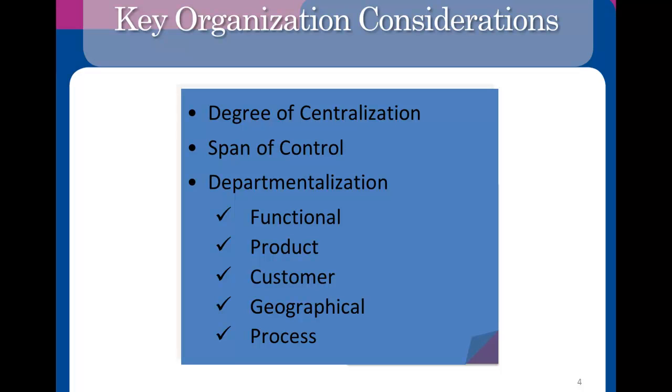And so you would want a centralized type structure in that situation because you're wanting to maintain consistency. You don't want things to be necessarily different from one store to another. You want them to have the same feel, right? Starbucks has a very centralized hierarchy because they want their stores to have the same atmosphere, the same smells, the same ambiance, the same environment. And what would it look like if you went into a Starbucks that was completely opposite of the image they were trying to portray? And so that's why companies will go to great lengths to maintain a centralized structure.